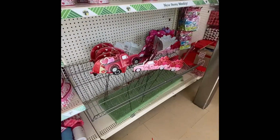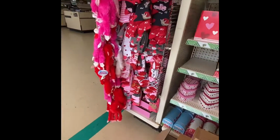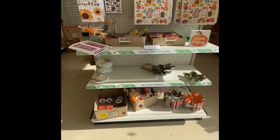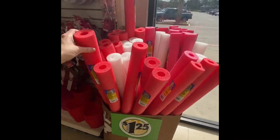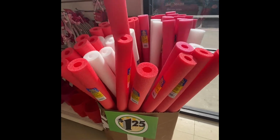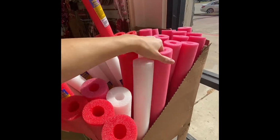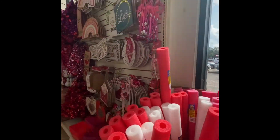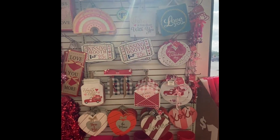Oh, these are cute. Look at these pool noodles. These are good for making a wreath. You can do all kinds of things with these. I use these to fill up my handbags or my boots. Ooh, look at the pink one. Super awesome. Okay, so we have some Valentine's decor right here.